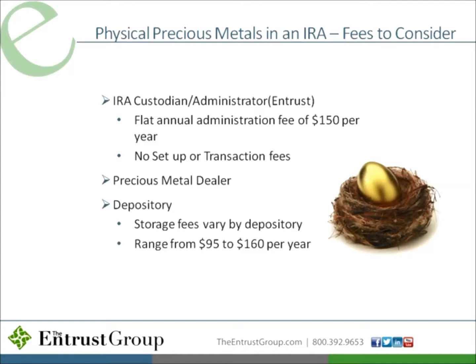I often get asked why it's so expensive to hold physical metal as opposed to, say, an ETF, which many individuals feel there aren't any fees for. It's because you're actually buying physical product. You're buying physical coins. You're buying physical bars that are held in your IRA's name that you could eventually take possession of if you ever wanted to as a distribution. So there are going to be costs for the safekeeping and insurance of those assets.